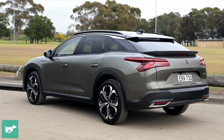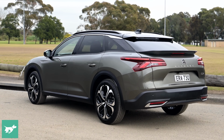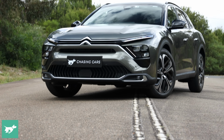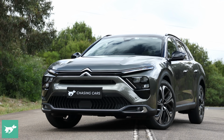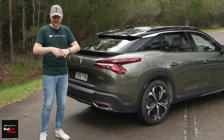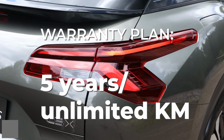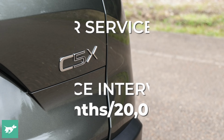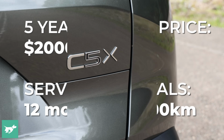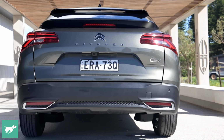Another thing that we loved about the C5 X is the overall value for money with this package. There's a general rule of thumb, at least here in Australia, that passenger cars, non-SUVs, give you much better value for money because the demand is just lower for these cars. Everybody wants high-riding SUVs, and manufacturers know that, so they charge more for them. Here in the C5 X, this car is just under 58 grand before on-road costs, so just over 60 grand drive away, and you're getting a lot of car for your money.